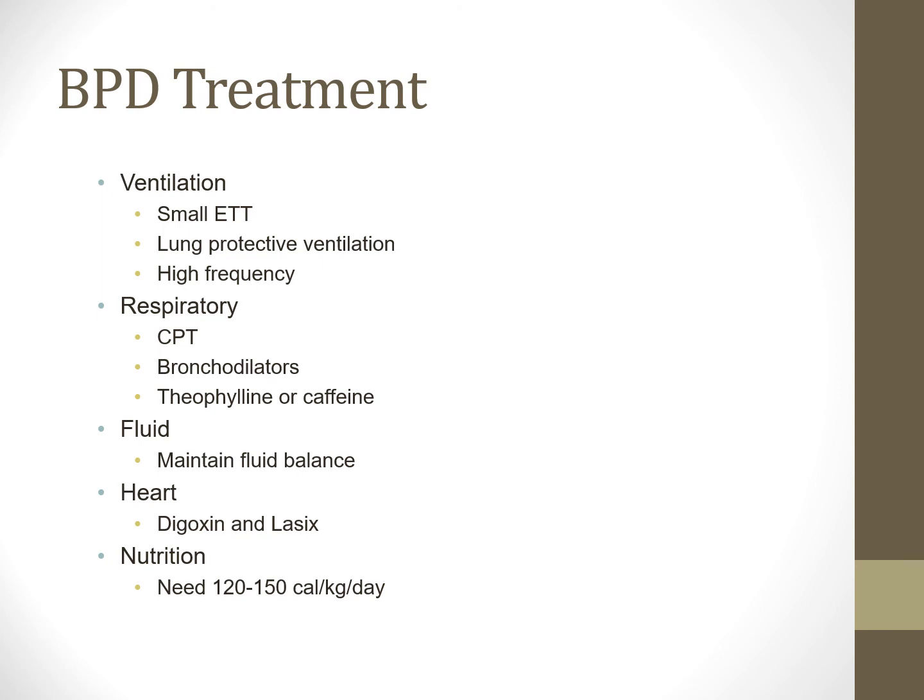Lung protective ventilation, of course, we're going to use low pressures, keep their total pressure below 35 or 30 if we can, and or use volume ventilation, which in these kids is your dual controlled mode, so your PRVC mode, whatever vent you have, as long as it has that proximal pneumotach like Hamiltons have, then you should be good. High frequency ventilation, so the jet and the oscillator, and the oscillator would be perfect, especially for these patients, because the tidal volume is smaller than their anatomical dead space.